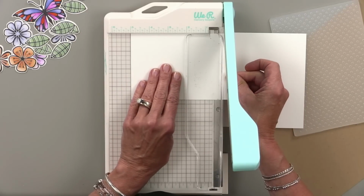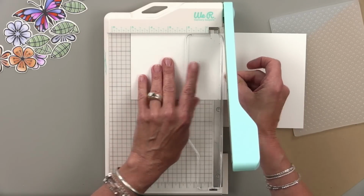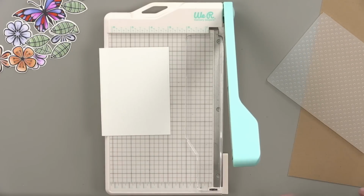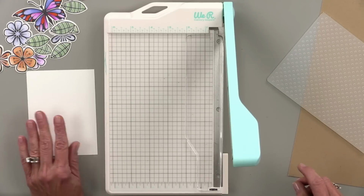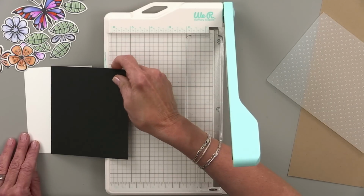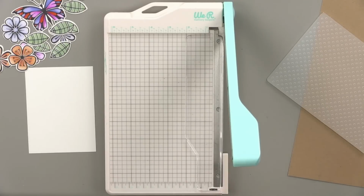So actually, you could cut that out totally with Master Layouts 1 because that would give you that exact size and no fancy edging. So if you want to do that, you could do that with Master Layouts 1. And then I've got a piece of black cardstock here. I think it's going to be too small. Yeah, I'm going to have to cut a new sheet of black. Oh well, it's not like I'm not going to use it.